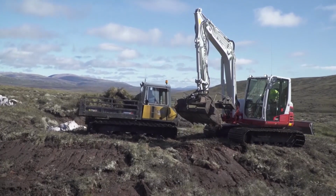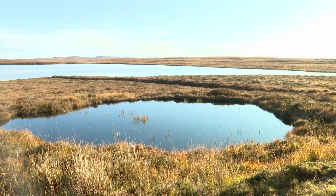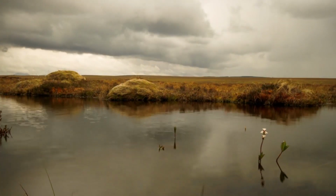It's hoped projects like these in the Cairngorms will help restore our peatlands to their natural state, not only helping our landscape and wildlife, but crucially for our climate, drawing more carbon out of the atmosphere.